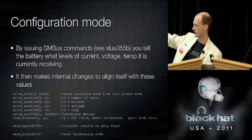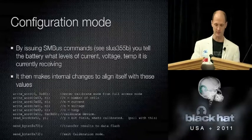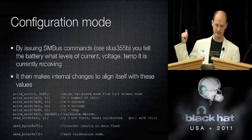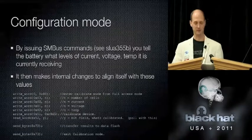And the way you do it is these commands here using the API I talked about. You tell it how many cells there are, the current, the voltage, and the temperature, and you say calibrate to those, and it'll calibrate.